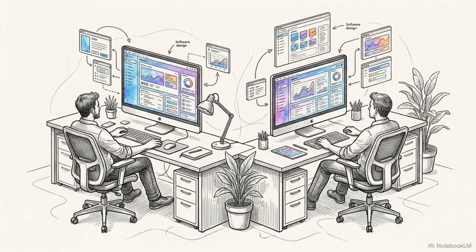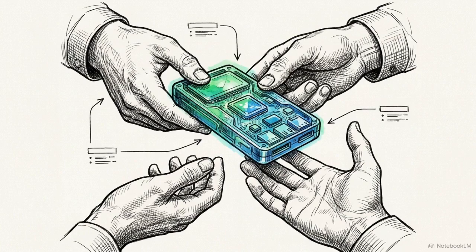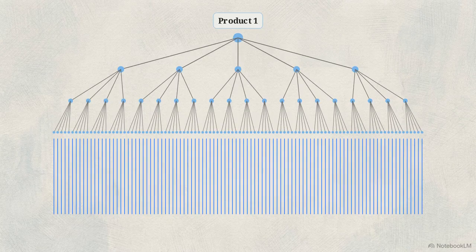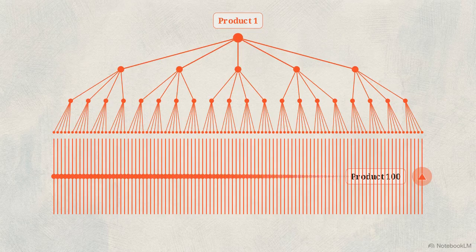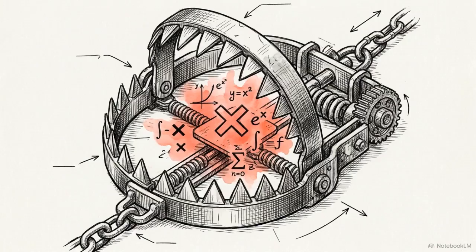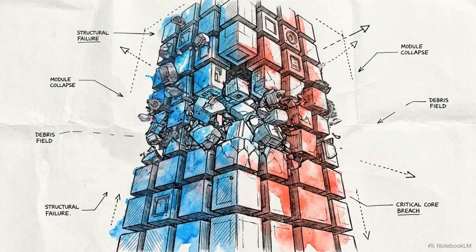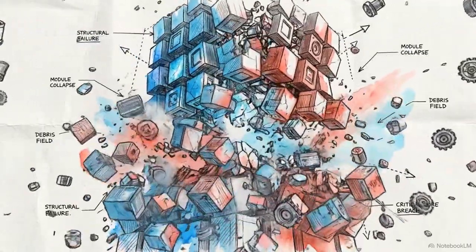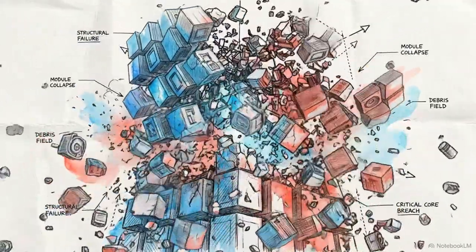If you are only building 2 or 3 variations, this quick copy method feels fast and efficient. You get a new product out the door with minimal initial friction. But watch what happens as the portfolio grows. If you find a critical safety bug in product number 100, your engineering team now has to manually track down and patch that exact same bug across 100 isolated codebases. This creates a trap where the math works against you. The synchronization complexity scales exponentially, meaning every new product you sell directly accelerates the collapse of your engineering system.